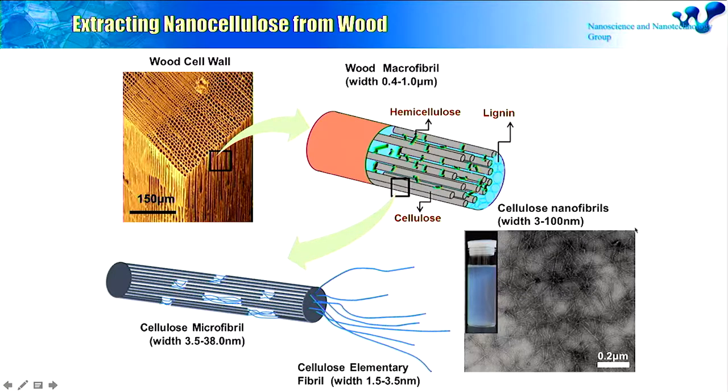And this is the cellulose we extracted from wood. It is at a nanometer scale. So if we make it into a film, it can preserve some nano features, which will be very useful for our triboelectric device design.